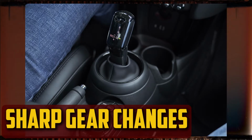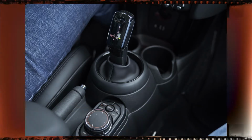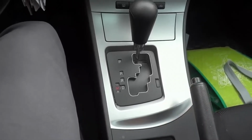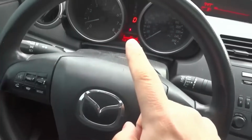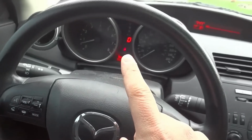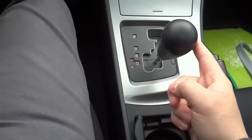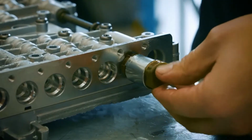Sharp gear changes. You may also observe that your car is gradually becoming much harsher when shifting up and down gears, in addition to not shifting when it should. In order to enhance drive quality and driver comfort, almost all contemporary automatic gearboxes are built to be smooth when shifting gears. The driver will typically notice a much sharper gear change if your valve body is malfunctioning.